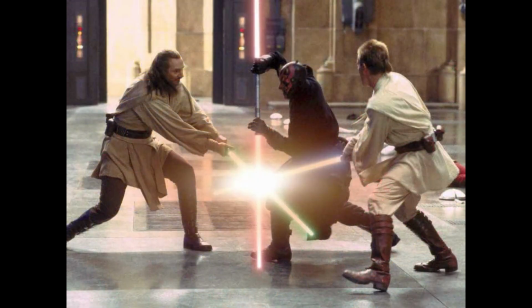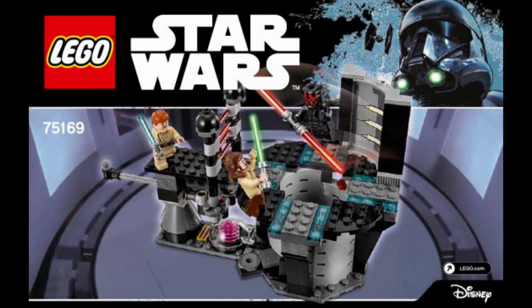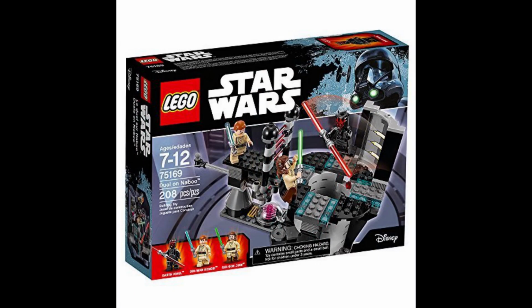Our final category is the duels. The only set we've got from this is the Duel on Naboo. Set 75169 came out back in 2017 for $25 or £20. Had 208 pieces and 3 minifigures. This was obviously Obi-Wan and Qui-Gon versus Darth Maul.